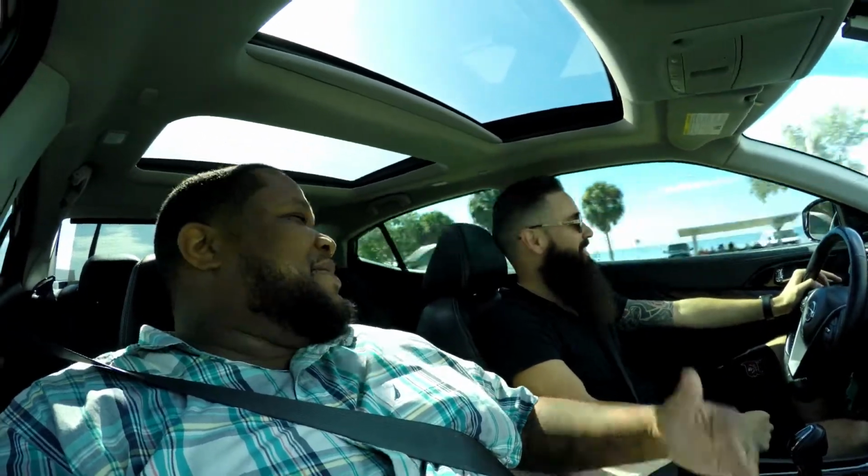But this is a dope feature because, like I said, one, it's safety. You don't have to worry about reaching up. It's where you normally sit, and obviously you've got everything. And I hate fingerprints on the screen, so that too. But yeah, man, this car is dope.